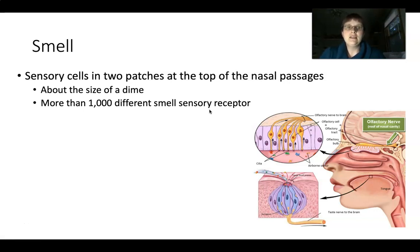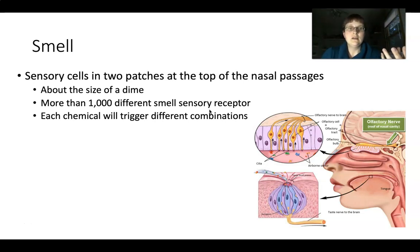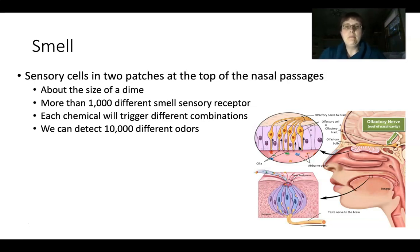So this is how we're able to get this wide variety of smell senses, because each chemical will trigger different combinations of smells. So you can have one of these chemicals attach to one of the sensors, another chemical to another, and again another to another, and that combination of those molecules will give you one smell. Different combination, different smell. Okay, so these 1,000 different smell receptors give us a wide variety of smells that we can distinguish, because we can use those individual 1,000 or combinations of those 1,000 receptors. So we can actually detect about 10,000 different odors because we can put these into combination.